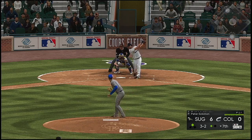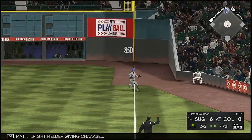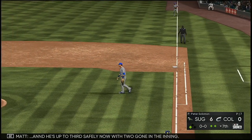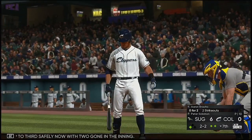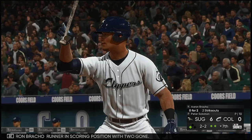Full count, here it comes. Hit in the air down the right field line. Right fielder giving chase. He makes the catch, and tagging is the runner from second. And he's up to third safely now with two gone in the inning. Next up is Aaron Bracho, runner in scoring position with two gone.